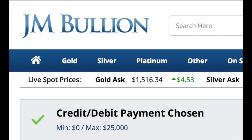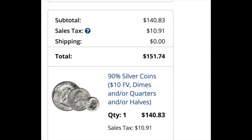And speaking of JM Bullion, they had a much better deal over there than at Provident. JM Bullion was charging $140.83 for $10 face. They are charging sales tax, but again, shipping is free. A total of $151.74 out the door. That's 15.2 times face.